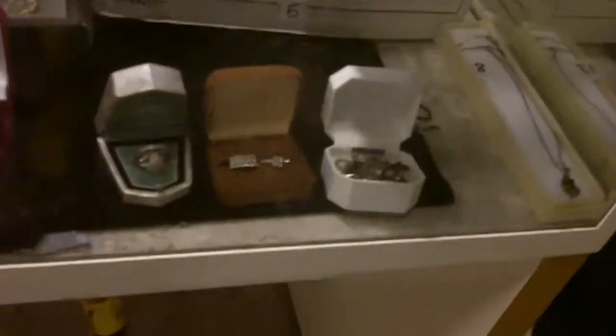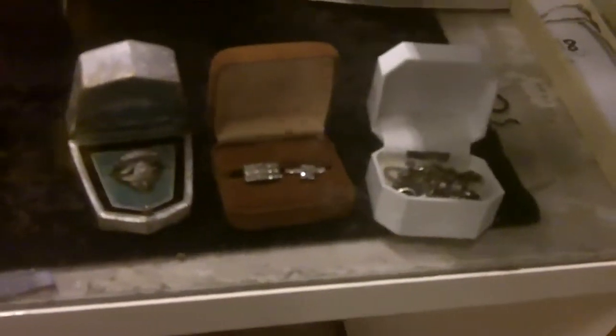Got a bunch of belt buckles. Look at that whole flat of belt buckles. Here's some nicer belt buckles we pulled out. Some sterling in there. They may have diamonds because some of them are wedding sets.